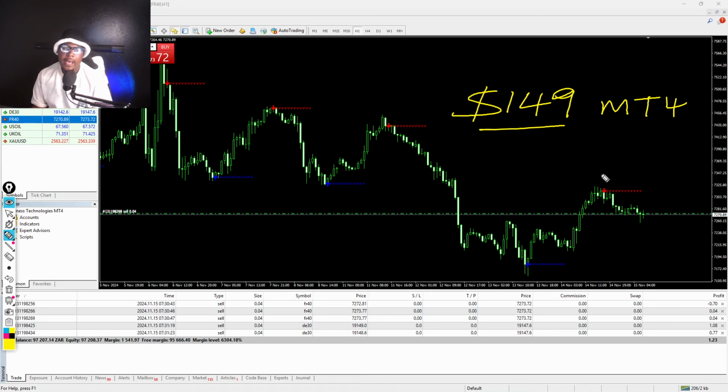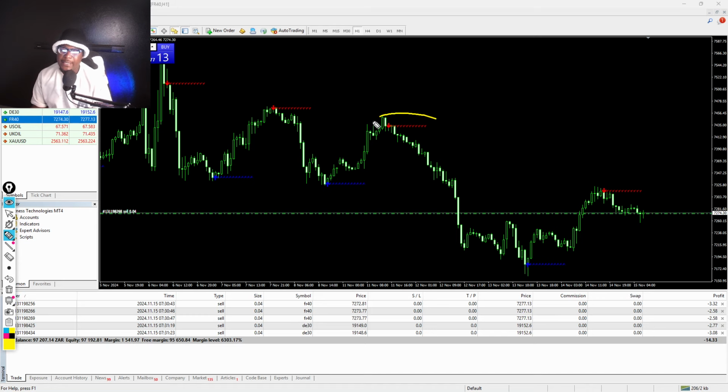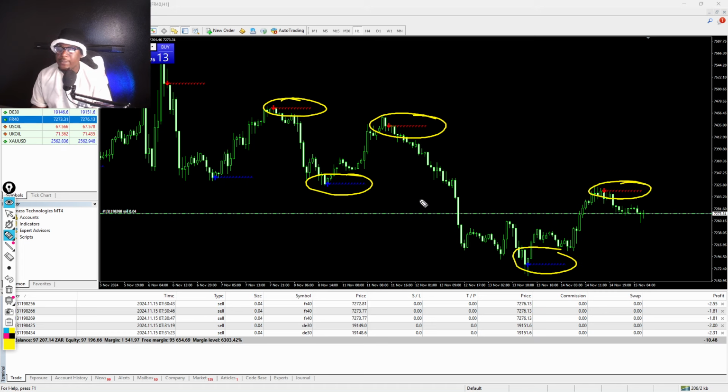Like here, this is France 40. I saw this signal a little bit late, but I just took this sell because I'm expecting the market to go a little bit lower. But what I want you to see here is just how clean these signals are. Just look at that. Most likely once you get the signal, you are going to eat. So now I'm expecting to eat here on France 40.